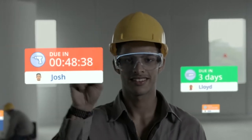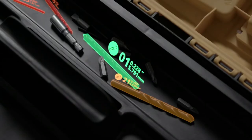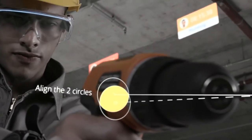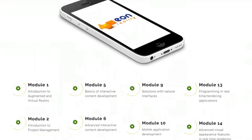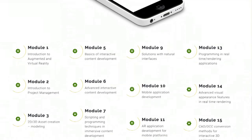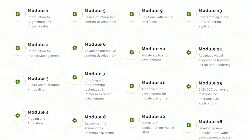The program is open not only to CUNY or Lehman students, but also to Bronx residents in general and people from the surrounding communities. The cost for CUNY students is $499 for an 11-month training program. The first 3 months will be focused on the theory behind augmented reality and virtual reality, and the following 8 months will be focused on actual development of solutions based on this technology.